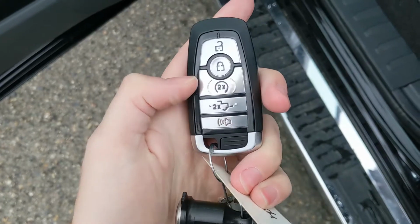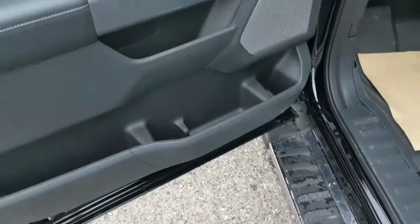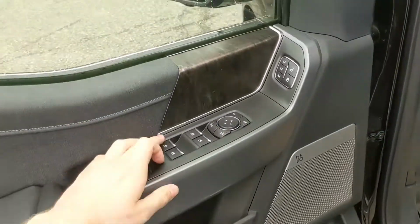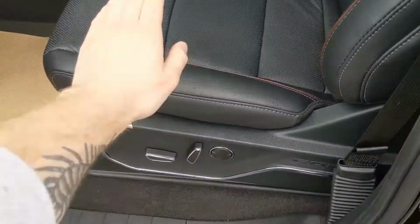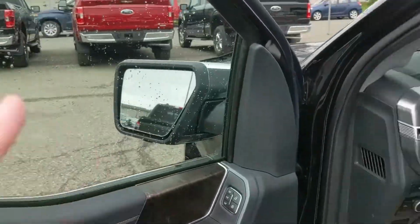This truck does also have a remote start, so no need to go outside on those cold mornings to warm up your vehicle. And looking in, you have power windows, power mirrors, and power locks, as well as 3 memory buttons for your power adjustable driver's seat, pedals, and your mirrors.